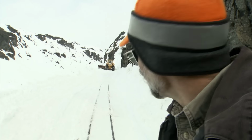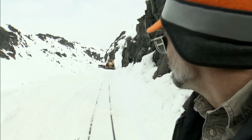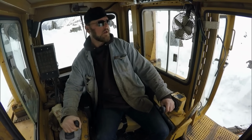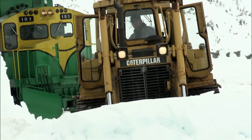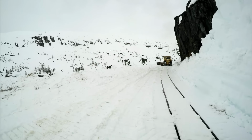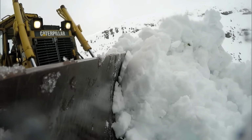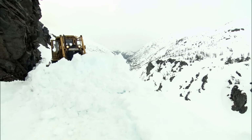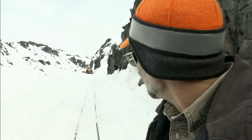We're looking at the end of the track for us at the moment. We can only go as far as they've cleared the track, and this is it. So Brad will slowly keep working ahead, and we'll slowly keep creeping on him. We're getting into the deeper snow, and there may be days where we don't really gain much ground at all. They will probably make maybe a quarter of a mile.